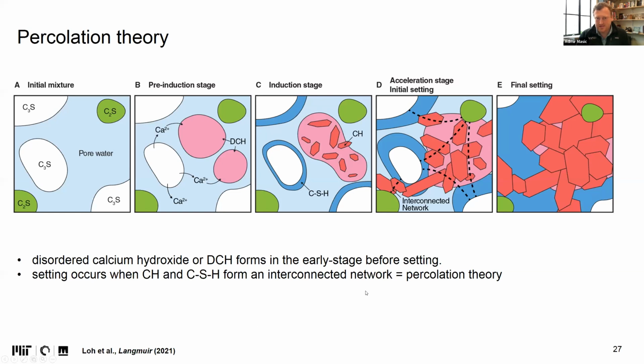I just said that this interconnected network that is formed eventually confirms the percolation theory as a mechanism.